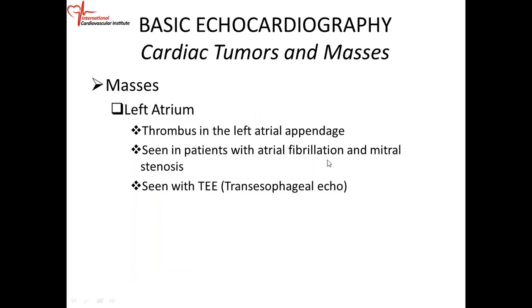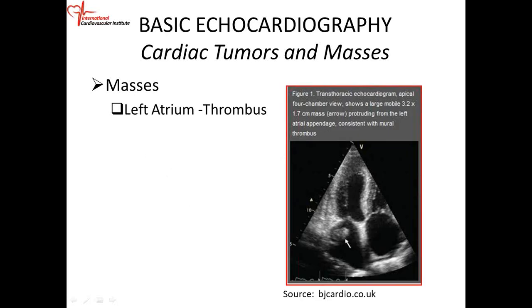And it's fairly common in patients with mitral stenosis as well. So a patient with mitral stenosis and atrial fibrillation, this is a dangerous combination because they are almost always going to form clots in the left atrial appendage. So if you suspect left atrial appendage thrombus, you have to do your transesophageal echo. Remember, your transthoracic is not going to allow you to see the left atrial appendage, but sometimes it can extend into the left atrium.